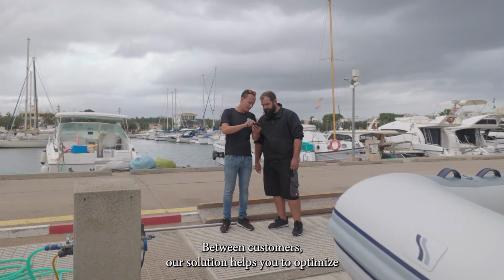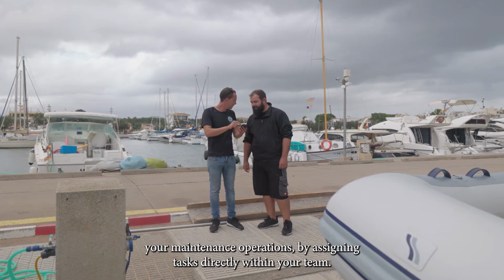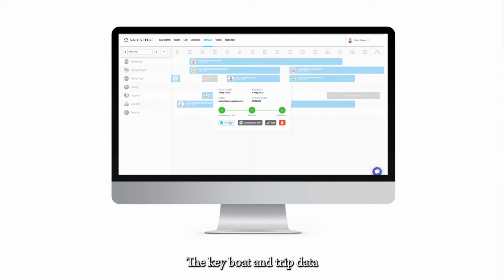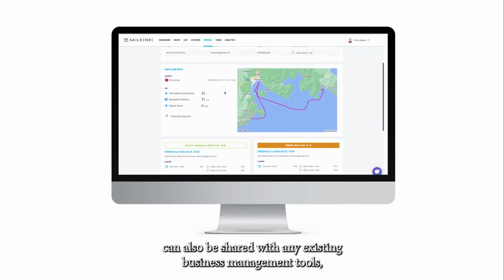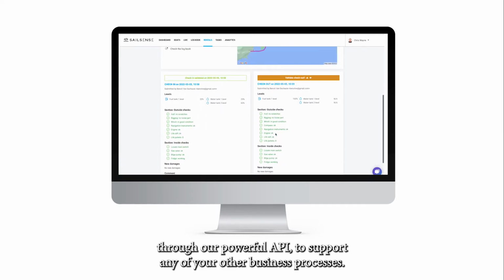Between customers, our solution helps you to optimize your maintenance operations by assigning tasks directly within your team. The key boat and trip data can also be shared with any existing business management tools through our powerful API to support any of your other business processes.